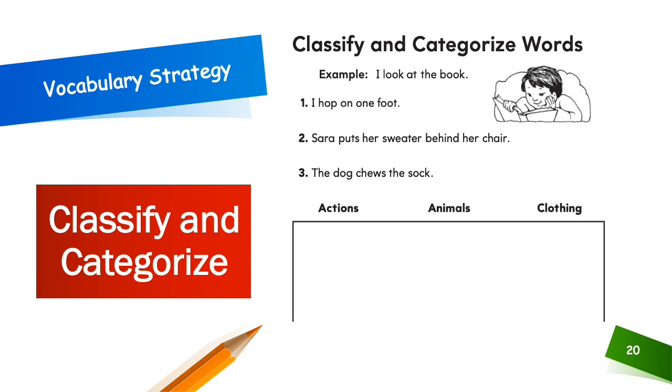Let's look at some more sentences and look at the words in those sentences and see if we can classify them by 3 categories: actions, animals, and clothing. So, I'll go first. I look at the book. Do you hear an action word that would go in the category actions? I look at the book. Look is an action, so I would put look under actions.